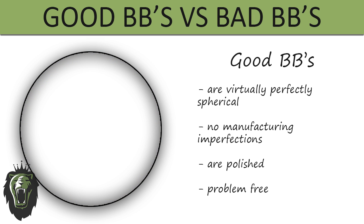And now on to good pellets. Good pellets are the opposite of bad pellets, obviously, and they are virtually perfectly spherical with a very small tolerance of about 1/100th of a millimeter, meaning they are almost exactly 6mm in diameter. They are also polished, so they do look shiny, and they are seamless and are free of manufacturing imperfections. And if you do use good quality pellets, they will feed well, they'll fire well, and you won't have any problems with them.